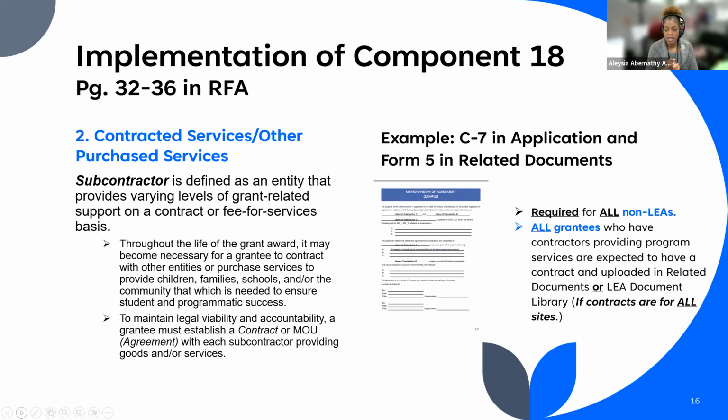So we did speak with the platform with EGAP, our contact person, and that has been taken care of, so that you have multiple links that you can put in for Form 5, as well as in related documents. So if you are a CBO or an FBO, then you would have your memorandum of agreement with the LEA, and you would have your agreements for anyone that you've contracted that's providing any type of services to your students there as well.